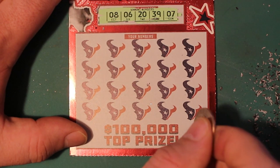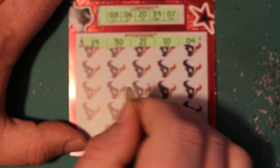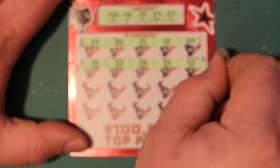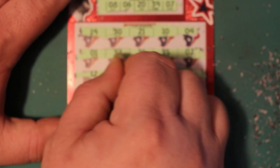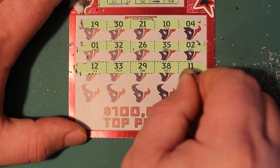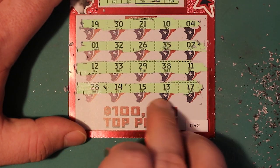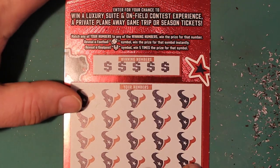'08, '06, '20, '39, '07, so '06, '07, and '08. 6, 7, 8, 20, and 39. I don't see 6, 7, 8, 20, or 39. I don't see. That's 29. Okay. 13, 17, 14, 28. I don't see it. Okay. Last one.